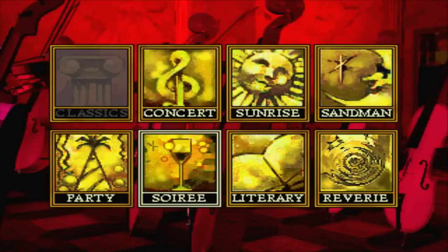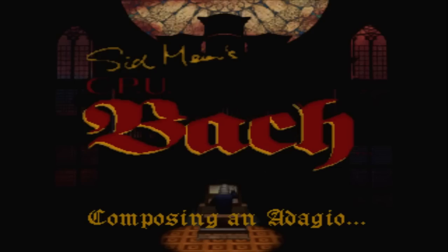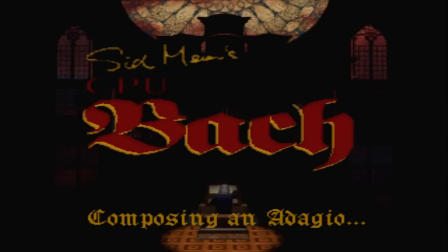Oh. No, not change concert. That's not what I wanted to do. You want to change the graphics. Yeah. Let's go back to the analysis. It makes me sad. Let's hear how this comes out. Doesn't seem too happy with this plan. Yeah, give it a second.